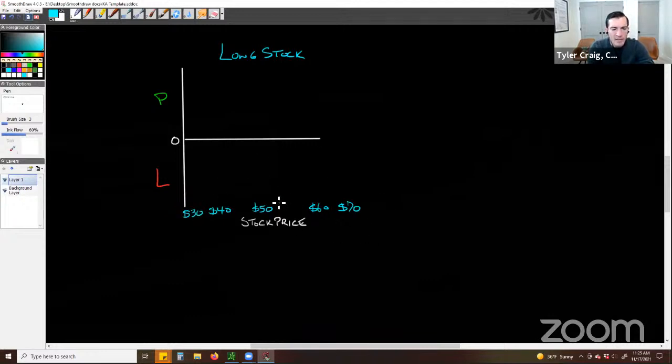So what is my break even? Well, my break even would be 50 bucks. So that's where this risk graph would cross the zero line. And if the stock goes up, I should be making money. And so my risk graph would be going up over here. And if the stock goes down, I would be losing money. So my risk graph would go into the negative territory. So essentially, if you do that all at once, it's a 45-degree line from bottom left to top right. That's what a stock trade looks like.